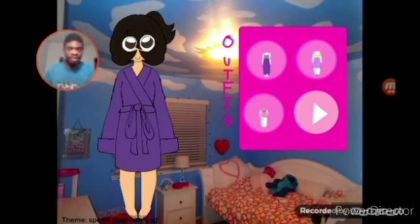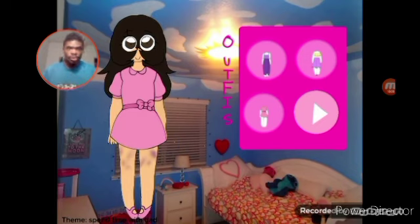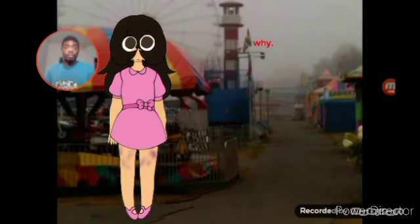Spend time with your dad. Whoa, what are those marks? I don't want to go, please. Whoa, the game just forces. Why? But what is those? I think those are bruises, because she said she doesn't want to go there. I think this is why. Let me just check.